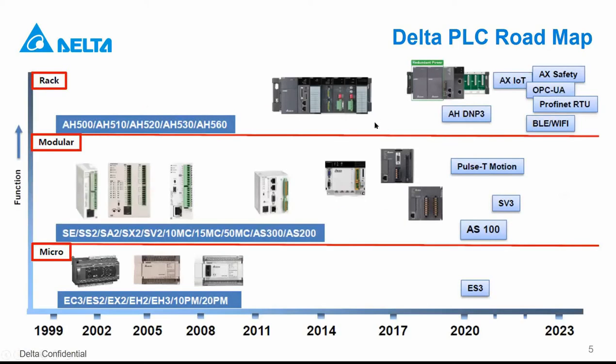Okay, first thing, Delta PLC roadmap. So over here you can see, let me open my pointer as well. Yeah, over here you can see the timeline and the functionality of the PLC that produced by Delta. Okay, the first PLC Delta released was 1999. And the first PLC in the world was around 1970s. We can say that we kind of jump in the middle of the PLC life. And in a short time, I can say that we grow rapidly.